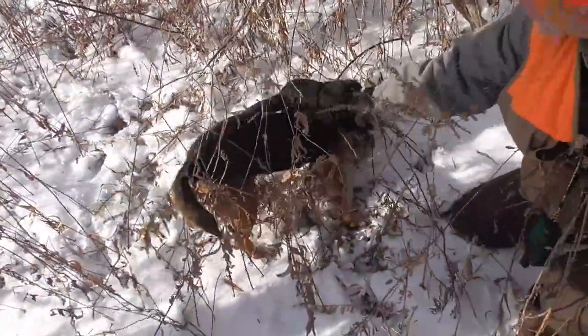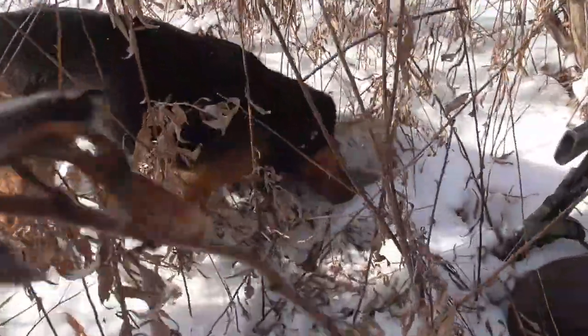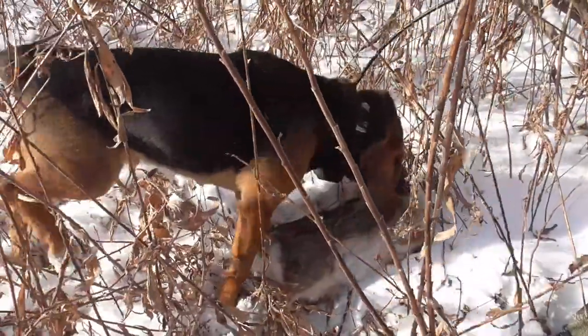That was a nice circle too, huh? Oh yeah. Good girl, Daze. He crossed the road, didn't he? I thought so. Unless it was just over that hill and it sounded far. I'll check the track. Good girl, Daze. Get that bunny.